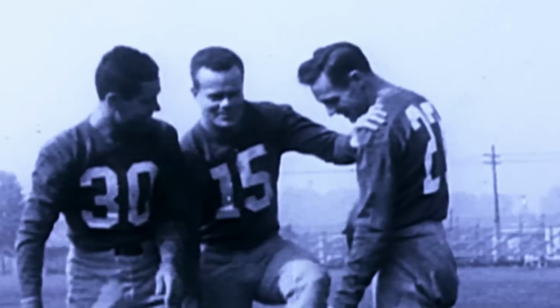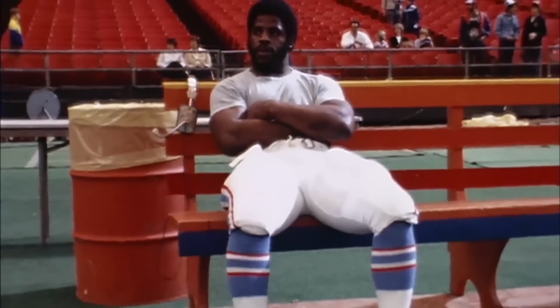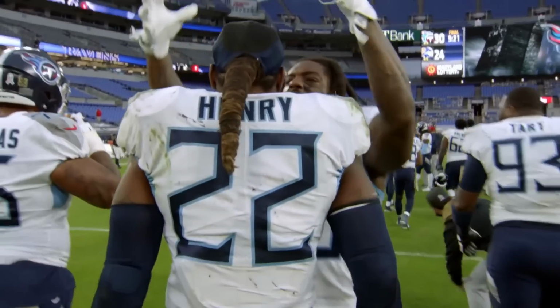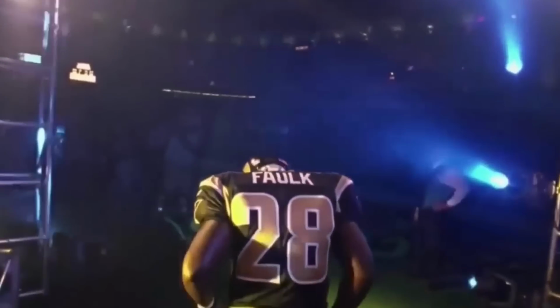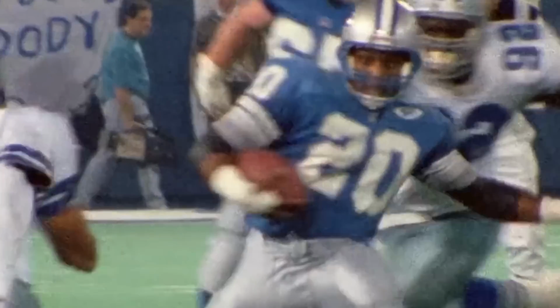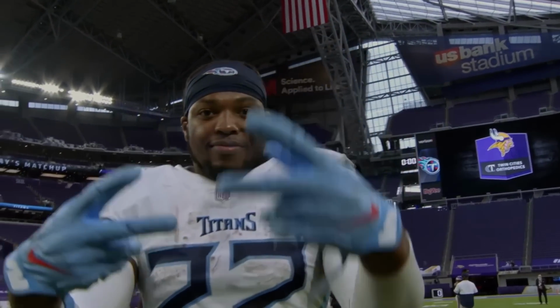So from guys like Steve Van Buren, Earl Campbell, Walter Payton, Barry Sanders, LaDainian Tomlinson, and now currently Derrick Henry, the running back position has gone through a full wheel of changes, each guy from a new decade adding a simple ingredient to make up the modern running back.